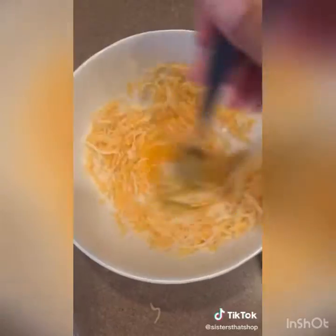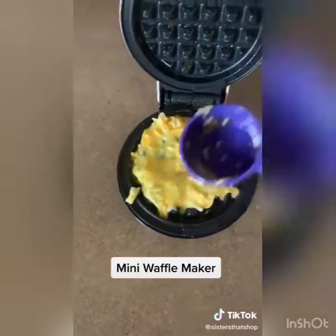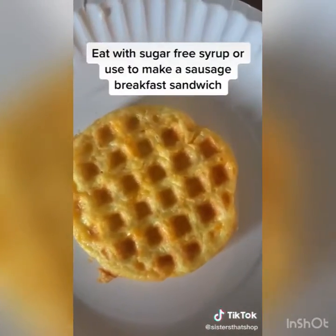Low Carb Keto, part 22, and today's another recipe. Take 1 egg and half a cup of cheese, mix together, and pour half the mixture into a waffle maker. Cook for 2 minutes and voila!